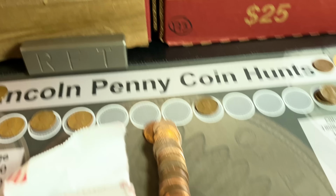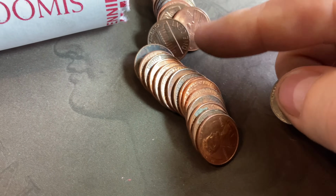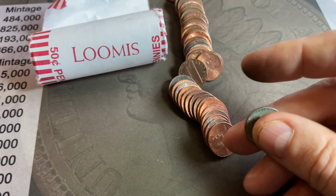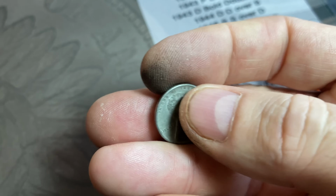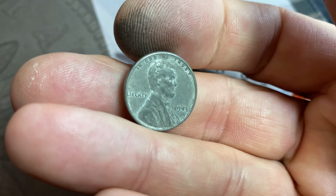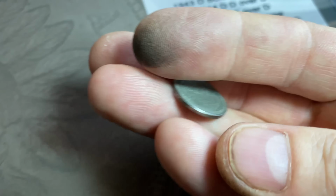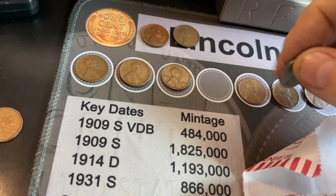1943 Philadelphia Steel Wheatie. And like I said, I did see the edge, but a lot of these coins have similar damage. I found quite a few of them that had a white edge, like that one right there. And so I didn't even bother pulling it out before I set it down. But man, it splashed out perfectly. We already have this one. That's a bummer. Steel cent found, but not one we need.